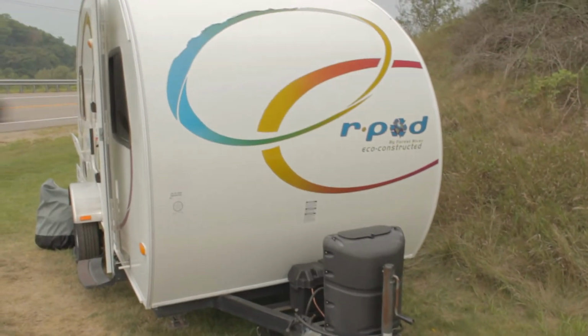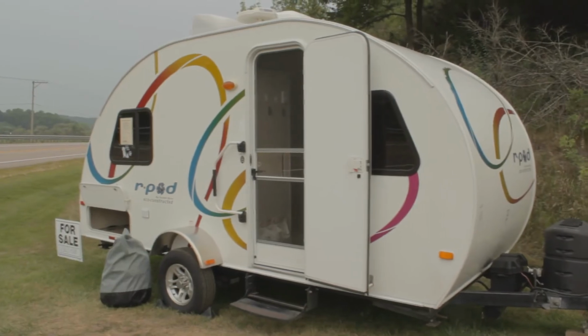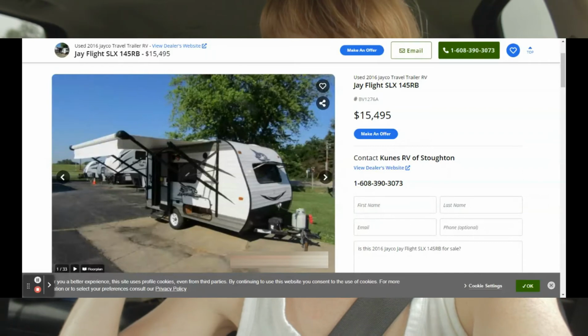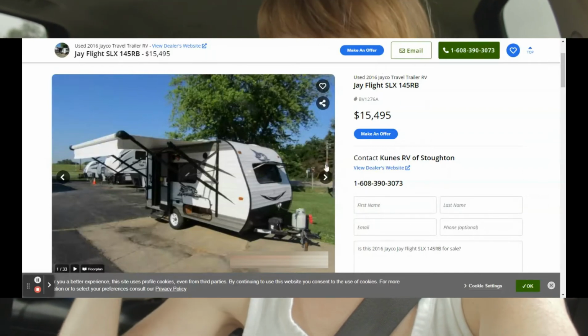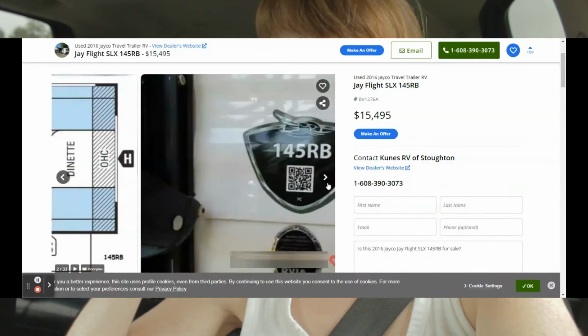And one other thing about the 2010 R-Pod, the exterior is really ugly. The stickers are not my style, so I would definitely have to change the look of the outside. So unlike the 2010, this camper has a great looking exterior. I wouldn't have to do any painting or any scraping off of stickers, so that is a good thing.